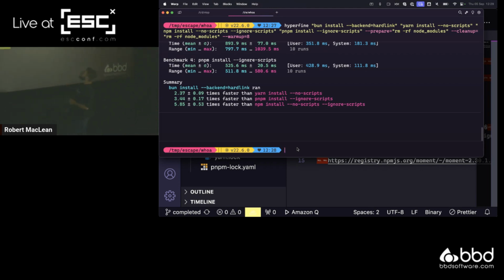2.37 times faster than yarn, 3.44 times faster than PM, and almost six times faster than NPM, right? If you're running that over and over again during your day, that can have significant improvements. And Bun both support the shared cache single location thing. That can have significant improvements to performance, but also to disk space usage, not just when you're developing, but on your build servers as well. There are really good reasons to think about using these.